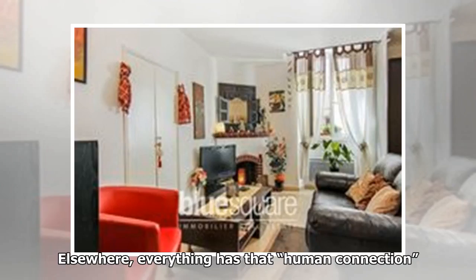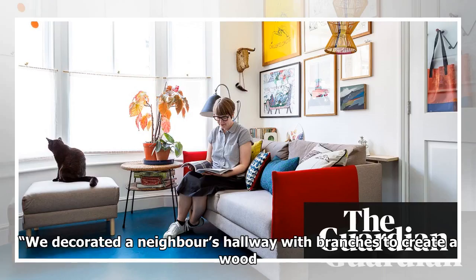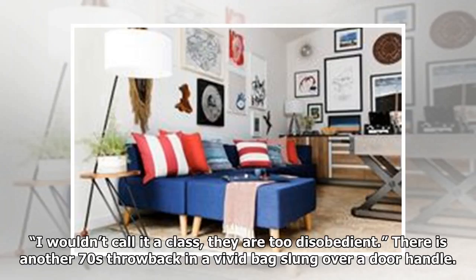Elsewhere, everything has that human connection. There is a lampshade from local store Wickle, where Emma does the window displays. The rabbit mask was left over from Halloween. "We decorated a neighbor's hallway with branches to create a wood. The children were terrified." The woven fish mobile, a rustic take on an Alexander Calder mobile, was made by a friend at the monthly crafts group Carlo runs. It's hit her home in winter. "I wouldn't call it a class, they are too disobedient."